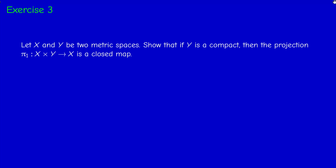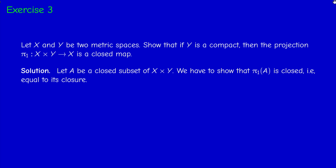Okay, but here we have an extra assumption. Y is compact. And under this assumption, we have to prove that the projection onto X maps a closed set into a closed set. So we consider a closed set A of X times Y, and we have to prove that its image under pi1 is closed as well. Now, how do we prove that a set is closed? We have two strategies. Either we prove that it's equal to its closure, or we prove that the complement is open. Let us follow the first strategy.